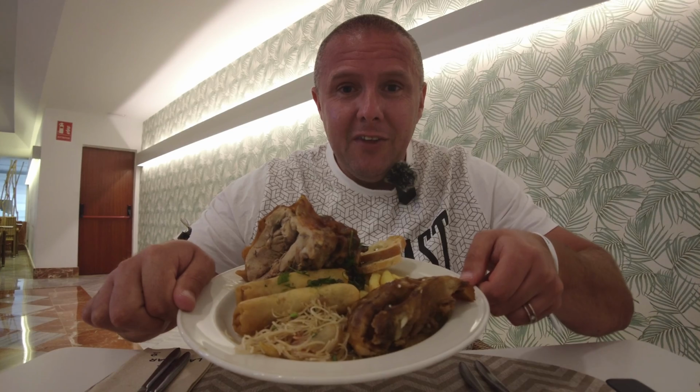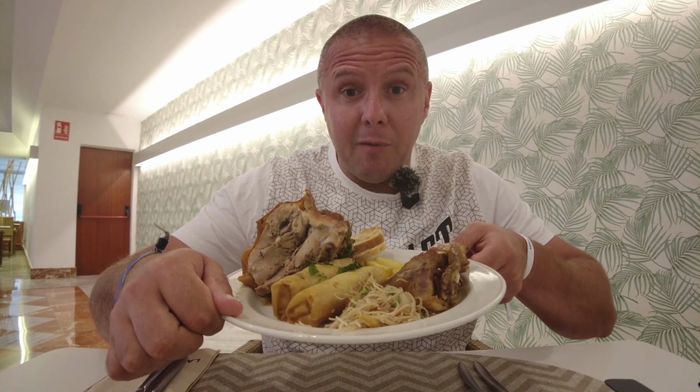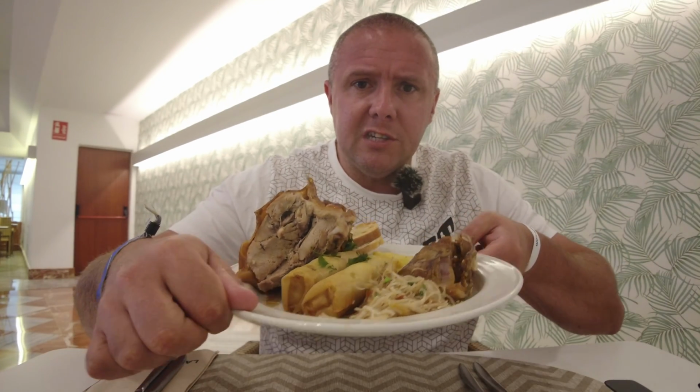Okay, plate 2, and I'm going to give you a warning now. If you're a vegetarian or vegan, please skip, because I cannot believe what I've got on my plate. Look at this. Now, we've got some duck, we've got some suckling pig, because it's a Chinese night, I believe, here, or teriyaki night. We've got some spring rolls and noodles. I mean, that is massive. Just look at the size of that piece of meat. And that was one serving. I don't know who is going to be eating all that.